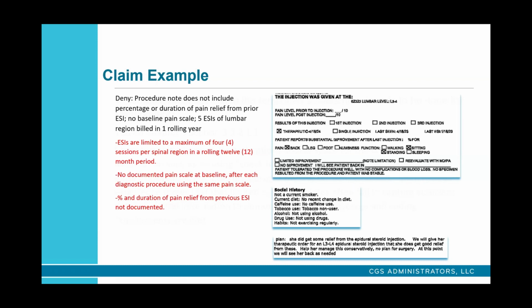As you can see in that first snippet, we have pain level prior to injection, and it's blank out of 10. Pain level post-injection is blank out of 10. We have the results of this injection, but again, therapeutic isn't giving us that pain relief. They had pain in the back. Again, we're not seeing what that percentage of improvement is from their last injection. And then in the plan, the third one, she did get some relief. Again, we're not getting a number here. We're not getting a percentage. We will give her the therapeutic order for the ESI since she does get good relief from these. Again, we're not seeing a number here. We need objective measurements. Medicare is very big on objective measurements because we're not in that office with you. We're not seeing this patient. We can't see that, oh yeah, definitely there's an improvement, like you can when you're there and can see her.